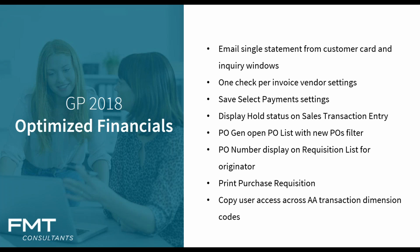We've got some others there in terms of displaying the hold status on the sales transaction entry window, and some additional functionality relative to the PO generator and PO lists with PO filters. We can see PO numbers displayed on the requisition list now, so it's a little bit easier for the originator of that requisition to see which PO their requisition is associated to. We can print purchase requisitions.